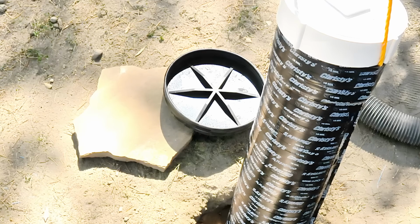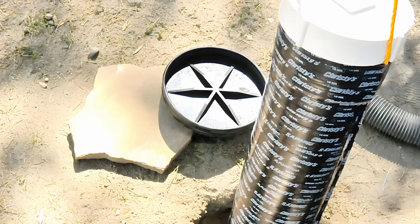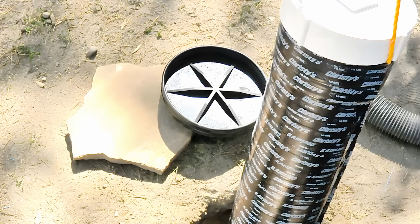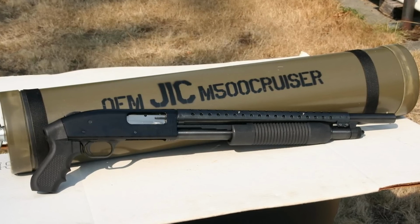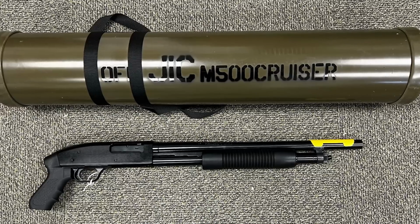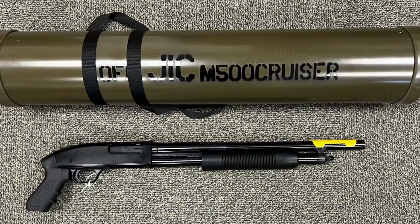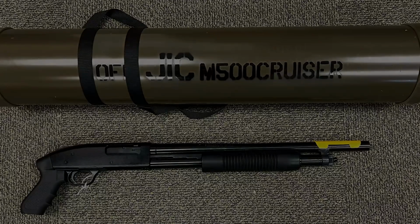Same goes for other weapon storage solutions. Take a look at these tubes. They're buried underground, making them hard for regular people to find. However, if they're discovered, they're pretty easy to break into, and the weapons could quickly end up in the wrong hands. Plus, there are even trained hunters who seek out other people's caches. So burying weapons on your property is a bad idea.